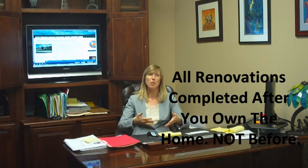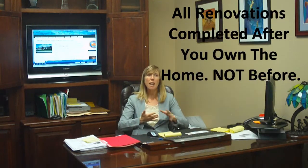Also, after closing, before the appraisal, you are going to get the money half up front and then half at the end. So your contractor needs to know that they don't get paid up front. They get two payments, two chunks throughout the job. And also, none of those items are going to be done before you own the house. It's all going to be done after you own the house. So for you, depending on the house, you might need to live somewhere else while the renovations are being done. So that's all good to know. That's pretty much the process of a renovation loan.